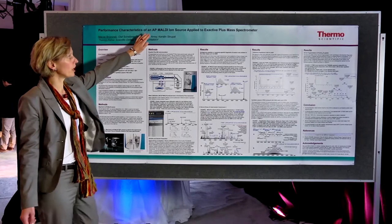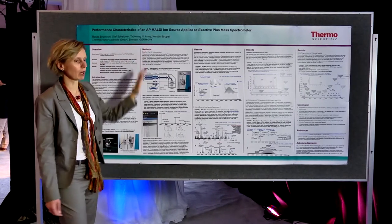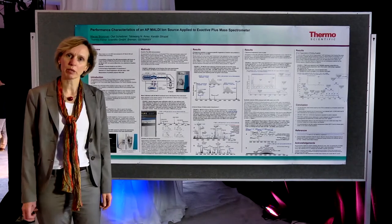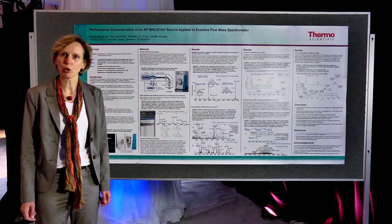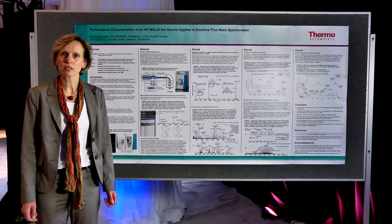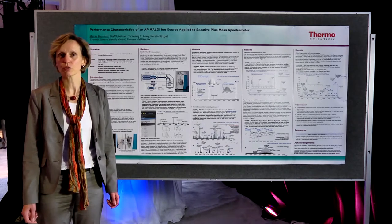The AP MALDI ion source applied in our experiments comes from MassTech, Columbia, Maryland in the USA. The Exactive Plus is launched here in Vancouver at the ASMS, and it has a couple of new features, one of which is most important for the detection of singly charged ions produced by MALDI. That is the extended mass range up to mass to charge 6,000.